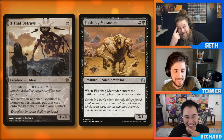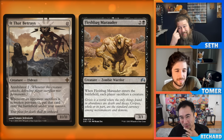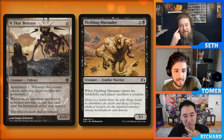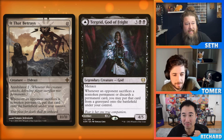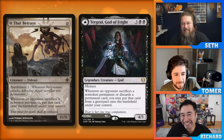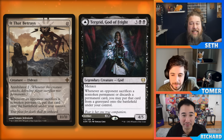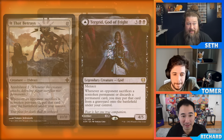You've got to play black, right? You've got to play Edicts. You've got to flashback Marauders. Yeah. The thing is, once you're in black, this is just like Tergrid that costs 2 times as much. So I think that's the issue, it does look a little bad compared to Tergrid.